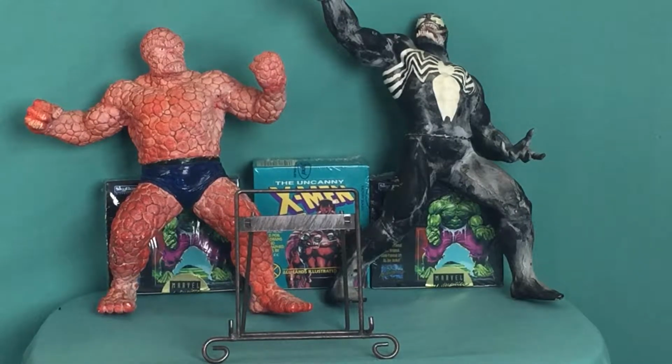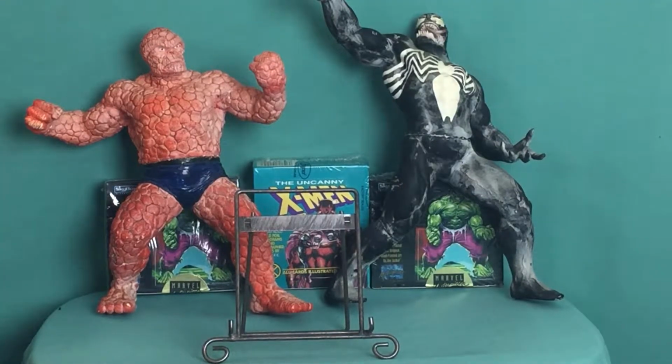But basically what I'll end up doing is taking all the paint off, sanding them down, covering the cracks, and then I'm going to do a repaint. So I'll hopefully be able to show you a before and after. This definitely falls under the before. But anyway, yeah, that's what you have here. So let me get right to the books.